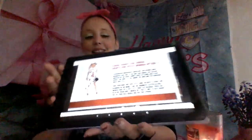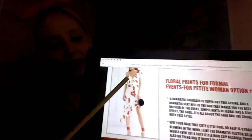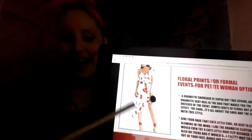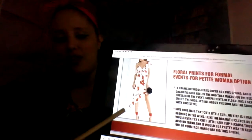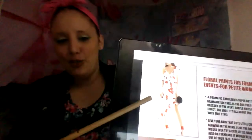Let's move on to petite. All right, option number 1. There's no shoulder again. There is one shoulder, but see how there's one shoulder? Oh my God. Normal, and then one, it's very dramatic. It's like it's cut off. This look is so hot this season. And white with these classic pretty red flowers. You can't see, but she's got gorgeous red heels on. This is right on point. This is best dressed right here.